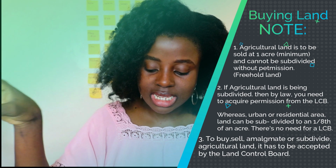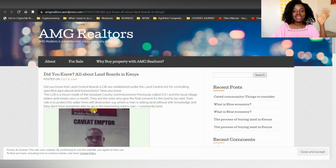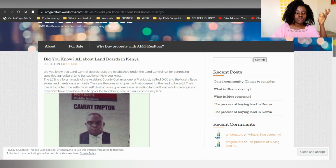Second thing I've learned is that for commercial or residential pieces of land, the minimum you can purchase is 1/8 of an acre. So guys, I came across this particular page when I was doing my research. I have to show you guys. It's a post from 2016, and that's what I'm telling you, land control boards actually have some form of power.